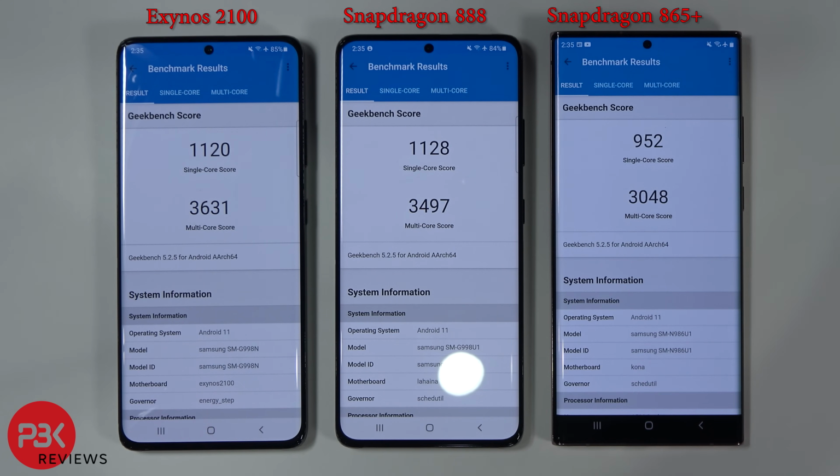Alright, so once all tests are done, on the Exynos 2100, we got 1120 on the single core and 3631 on the multi-core. On the Snapdragon 888, we got 1128 on the single core and 3497 on the multi-core. As for the Snapdragon 865, we got 952 on the single core and 3048 on the multi-core.